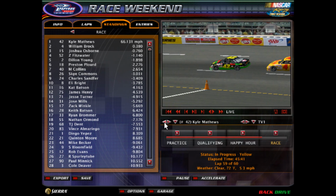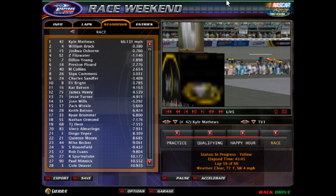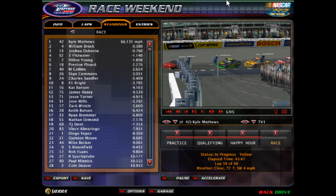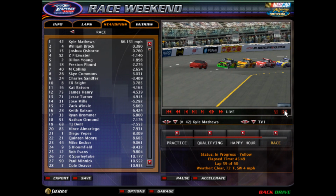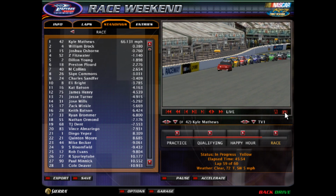Well, the light's still on the pace car with 2 laps to go, so we will not get a restart here. So the Mobil 1 400 is going to end under yellow. Appropriate enough, because the whole dang race has been under yellow. That's for darn sure.